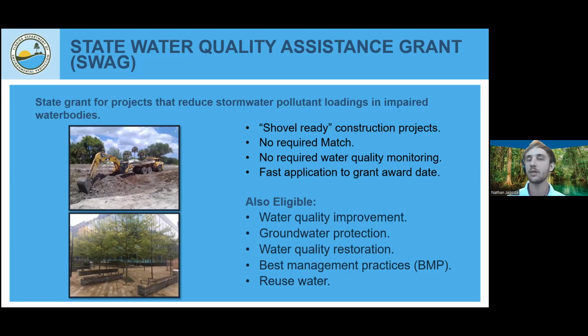And then similarly, monitoring is not required here, but it can help. We're always looking to obtain data on how our BMPs are performing. So we love to see monitoring in proposals, and it can definitely help when it comes to project selection for these.